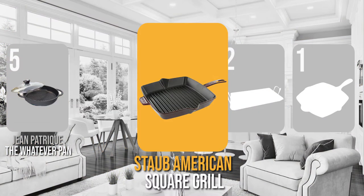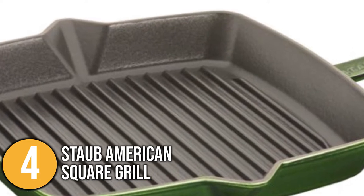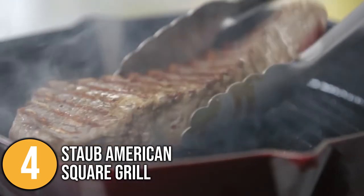The griddle pan coming in at number 4 on our list is the Staub American Square Grill. What the team loves about this 12-inch cast iron griddle pan is that it's pre-seasoned. Plus, it's designed with tall, thick ridges that extend all the way to the edges of the pan. We tried cooking some steak and salmon to test this one out, and the ridges left dark and well-defined char marks on our food.